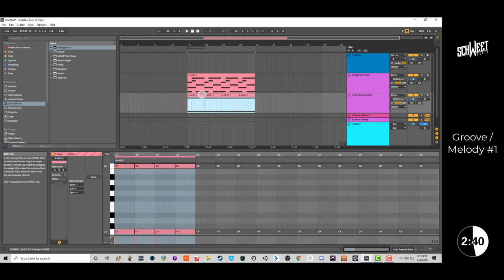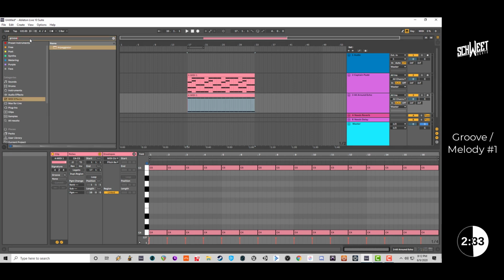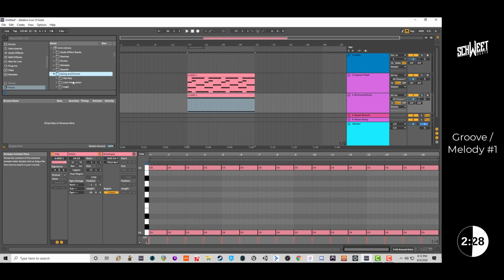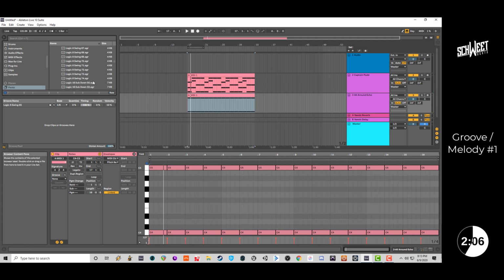Then what's cool is, I'm not really feeling the groove. In Ableton, you can actually pull up different grooves. There's a whole groove pool over here. So let's see, we've got, give it a little bit of a swing maybe. Try that out. Well, they fall on the bars actually, so.